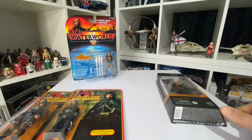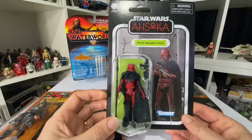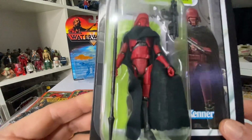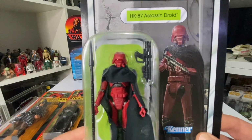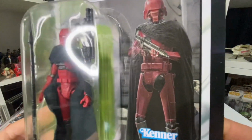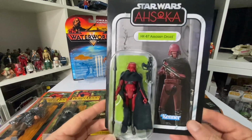Oh, my last pickup. Well, this came in the post Saturday. So there we go, got the HK-87 Assassin Droid. This is the only one I really wanted. I think it's really cool. As you know, I've got a thing for robots and droids, so I had to get this one. I think I've got the Black Series version coming as well. The wife might be getting it for me for Christmas. I just like that card back. Cool droid. I'm waiting for a Thrawn to come, whenever that will come in the UK.